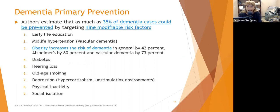Researchers estimate that as much as 35% of dementia cases could be prevented by targeting 9 modifiable factors. The first one is early life education, and they're not exactly sure how these necessarily work, but I'm going to propose some theories for you. They find that people who have more higher education tend to have a lower risk of dementia.